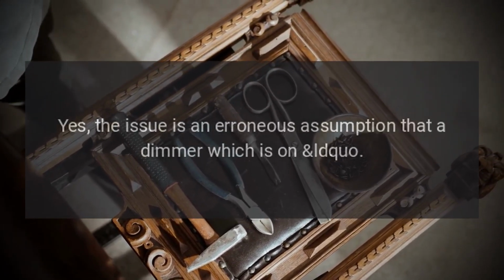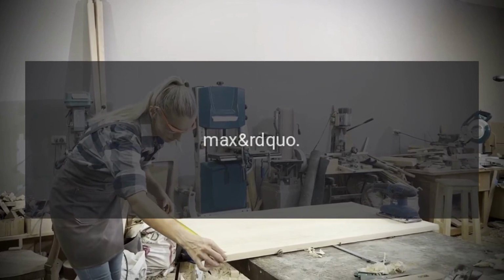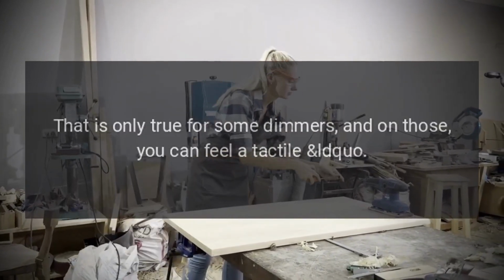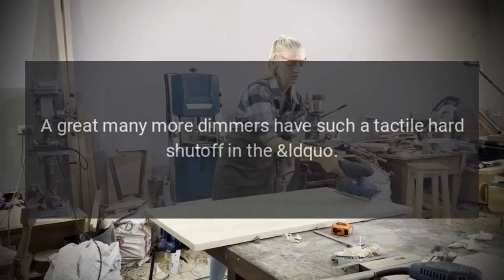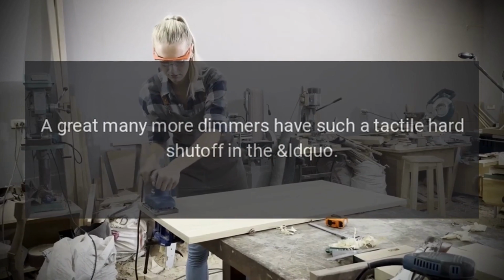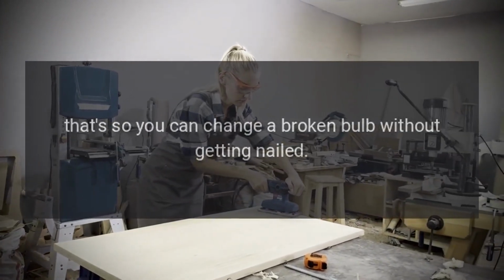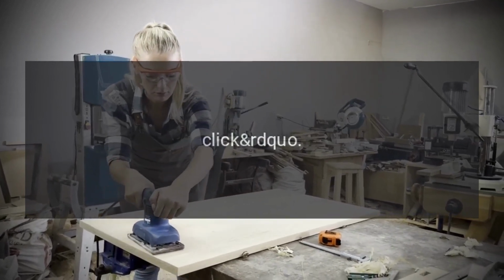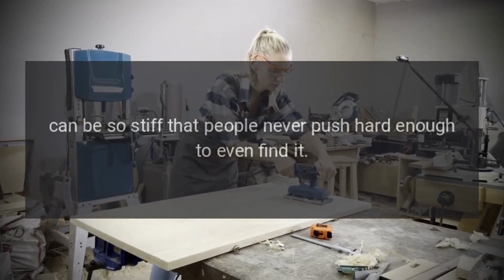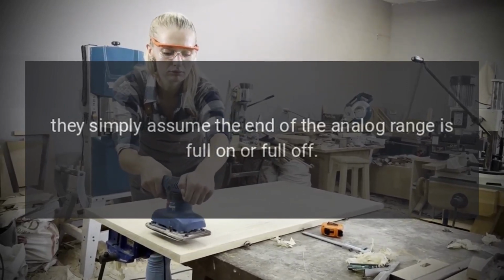Answer: yes, the issue is an erroneous assumption that a dimmer which is on "max" is internally bypassed. That is only true for some dimmers, and on those, you can feel a tactile "click" in the high position. A great many more dimmers have such a tactile hard shutoff in the "off" position. That's so you can change a broken bulb without getting nailed. In actual practice, that "click" can be so stiff that people never push hard enough to even find it. They simply assume the end of the analog range is full on or full off.